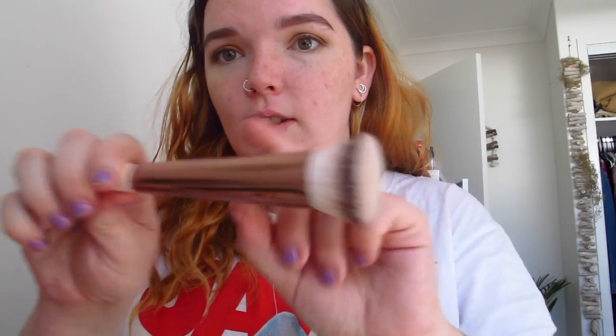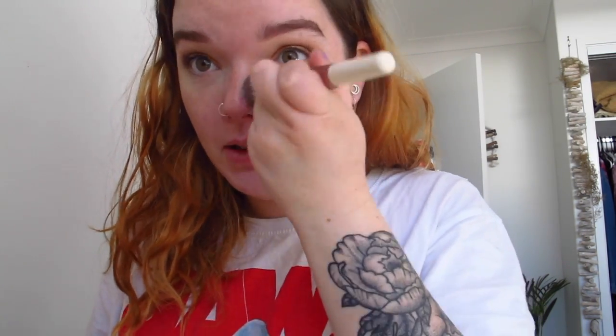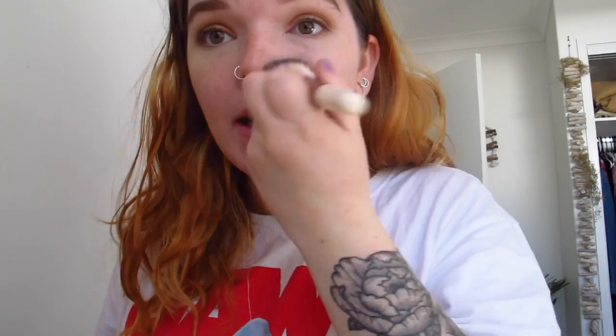And I'm also going to just use this flat top kabuki brush. It's a Nude by Nature one, and it's their buffing brush. So I'm just going to tap off a little and just start working it down here, and then working my way up and just patting that down on the concealer like that, and just trying to practically hide the redness. That's what I like foundation for, is to even out my skin tone and to hide the redness.